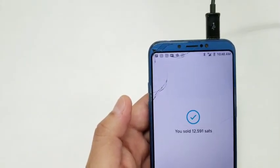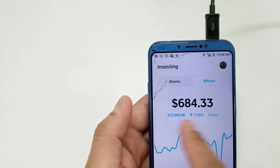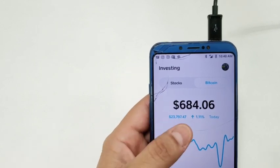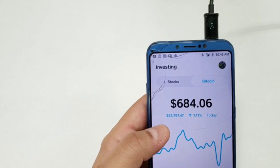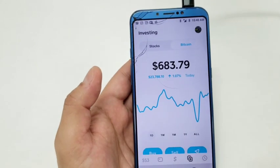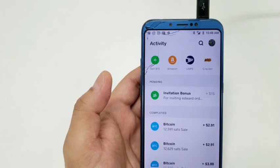and we just sold 12,591 Satoshi. So we're back down at 684.33. It was actually up a little bit before, so now we're going to see this go down. But again, my biggest thing is doing the trades, so I'll show you what I have done so far today.